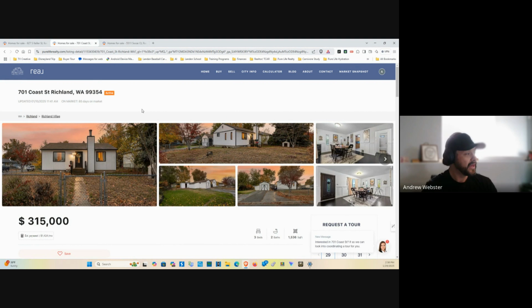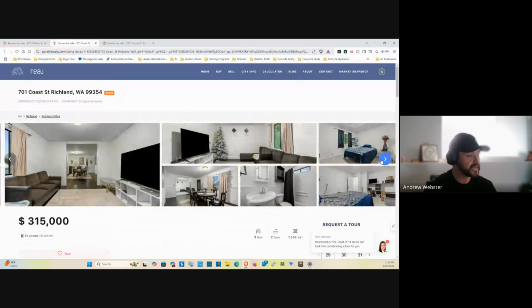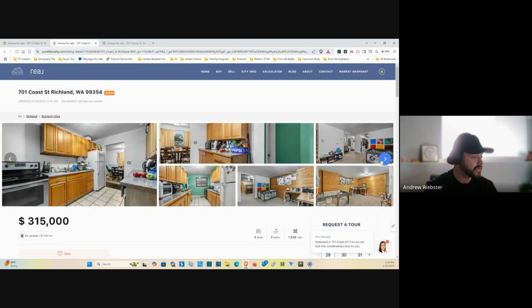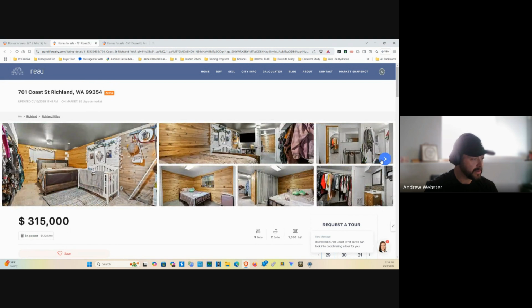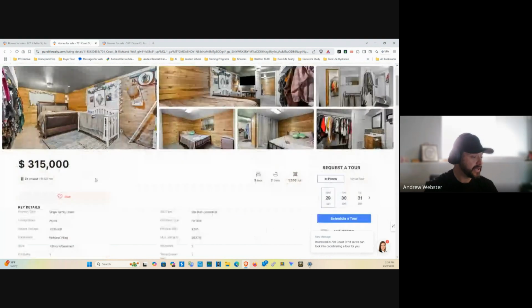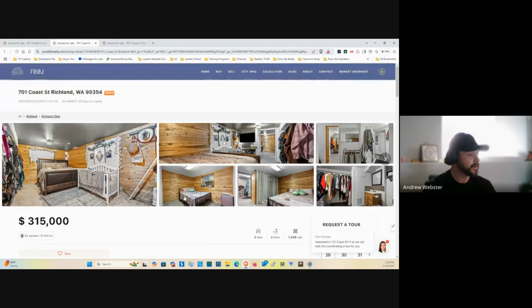So there's one in Richland here on Coast Street, $315,000. Let's take a little look at some of these pictures inside. This one has a basement, likely downstairs here, with some egress windows for the basement rooms. Okay. And I mean, 3 bed, 2 bath, 1,536 square feet here in central Richland.